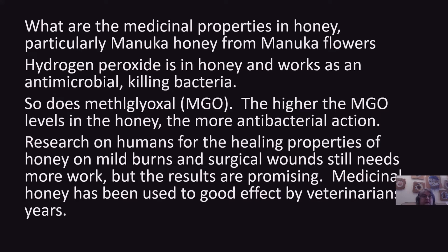There are a couple of things in honey that are natural antimicrobials and antibacterials that occur naturally. There is some hydrogen peroxide in honey that works as an antimicrobial. There is also methyl glyoxal, also called MGO, which is an antibacterial. And the higher the level of MGO, the more antibacterial materials there are actually in the honey. The honey from the pollen of the Manuka flowers is particularly high in MGO, and so it is used and marketed as a medicinal honey.